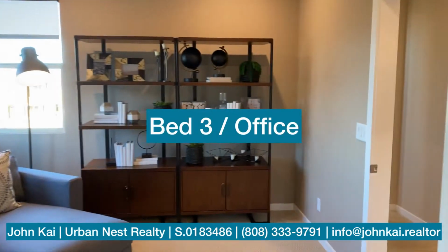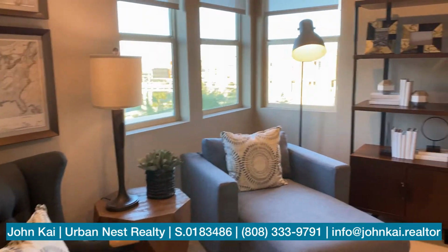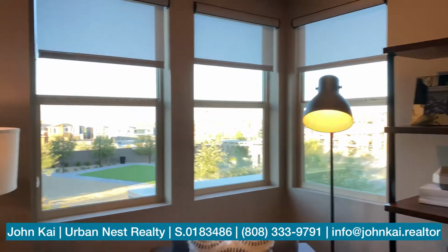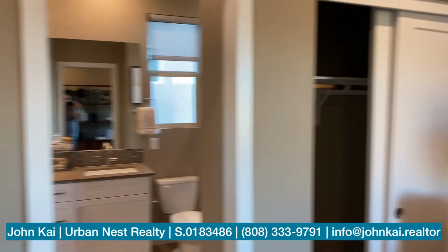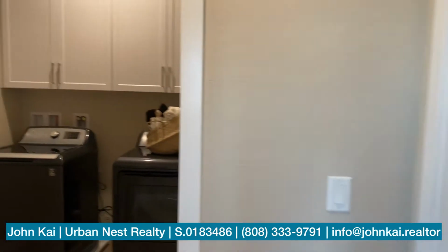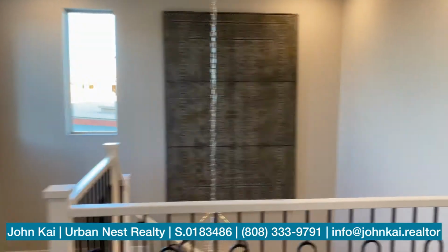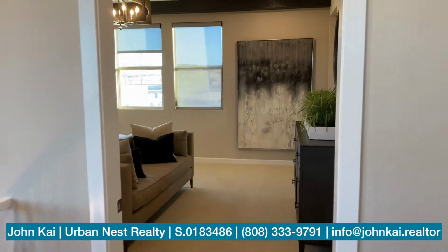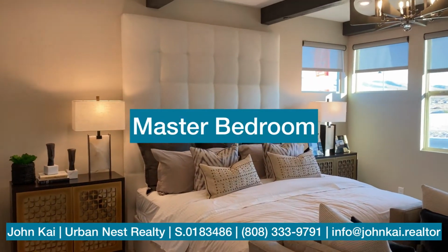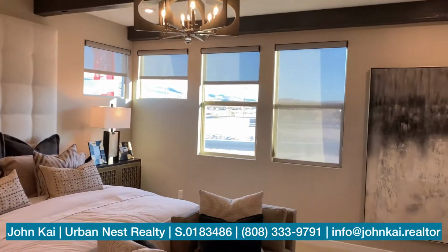And bedroom 3. So this one looks like it's been used as an office. Nice corner windows, get a lot of natural light coming in here. So again, a Jack and Jill bathroom, laundry room, back out to the second floor landing area. And let's take a look at the master. Good sized master. I love the beams, all the windows.